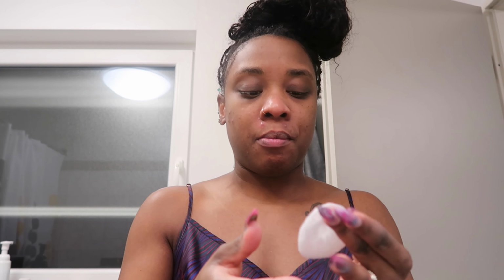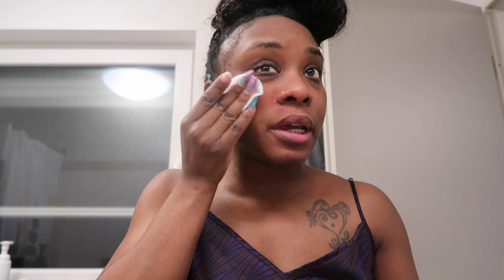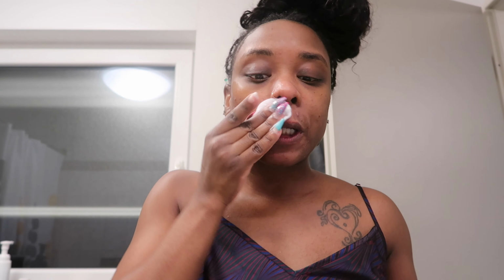So next up is going to be my toner. For toner, I'm going to be using this Aloe Soothing Toner from the Body Shop. I had a few things from this line as well, like the cleanser. I normally try to stick to the same brand, but I have a hodgepodge of things. I ran out of the cleanser for Body Shop, I ran out of the toner for Summer Friday, so I'm kind of using a mix and match of everything, but I still like all of the products.